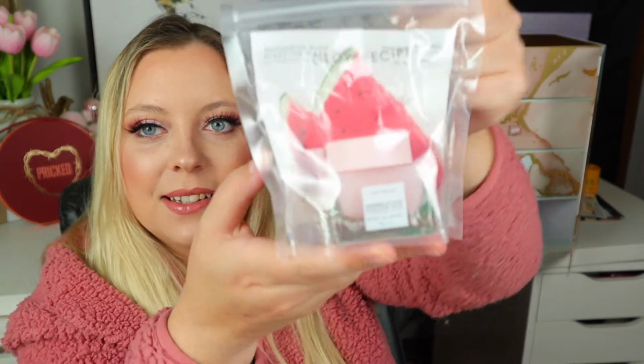Oh, okay. We have Glow Recipe, the Watermelon Glow Sleeping Mask. Love that. Day number 12. We have a Bella Pierre Cosmetics little kabuki brush, which will be great for travel or anything like that.